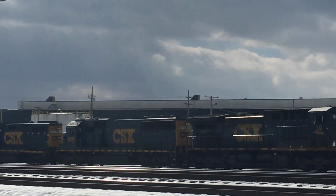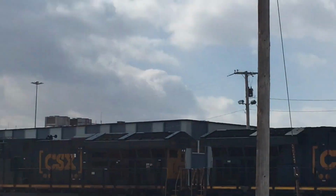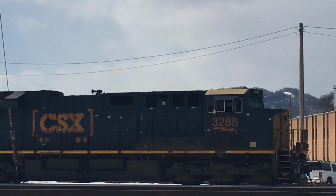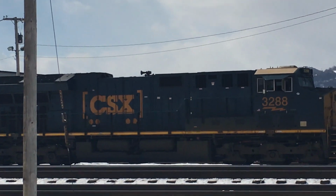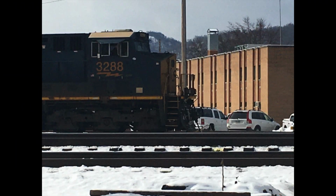I know where he's headed. We moved to the other side of the tracks where we could get a better look at the consist. This train happened to be CSX Manifest Q331, and today's power happened to have a couple of EMDs trailing.